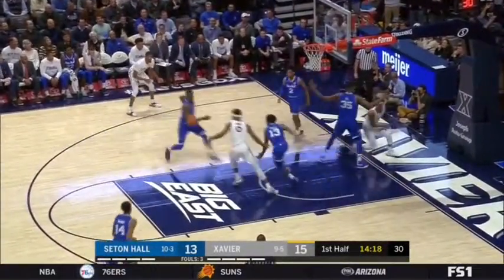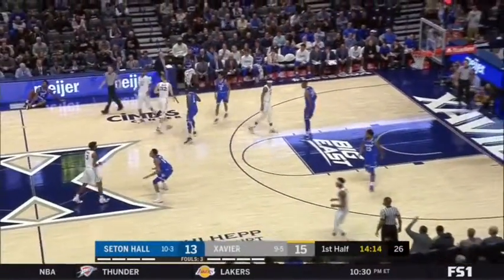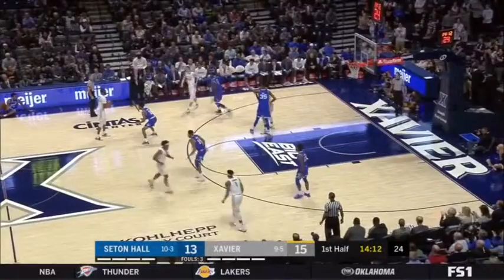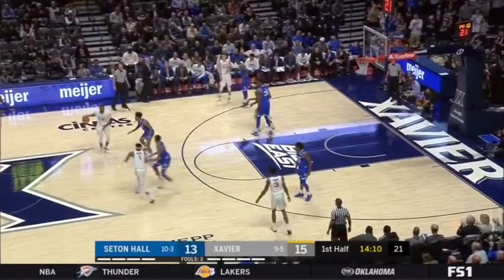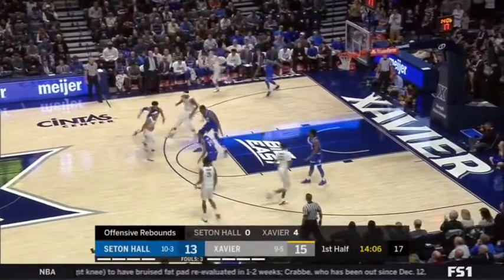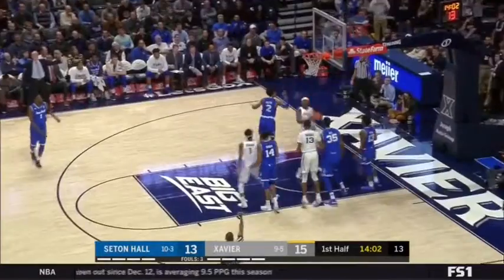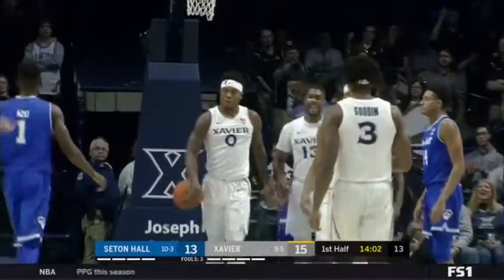Trying to fight for the rebound. It comes out, and there is Jones, a fresh 30 here for the Musketeers. Crowd appreciates it. Team understands. Second game of Big East play. Value your possessions. Don't have to be in a hurry once you earn that offensive rebound. Scruggs underneath to Jones, and there is the foul by Gill.